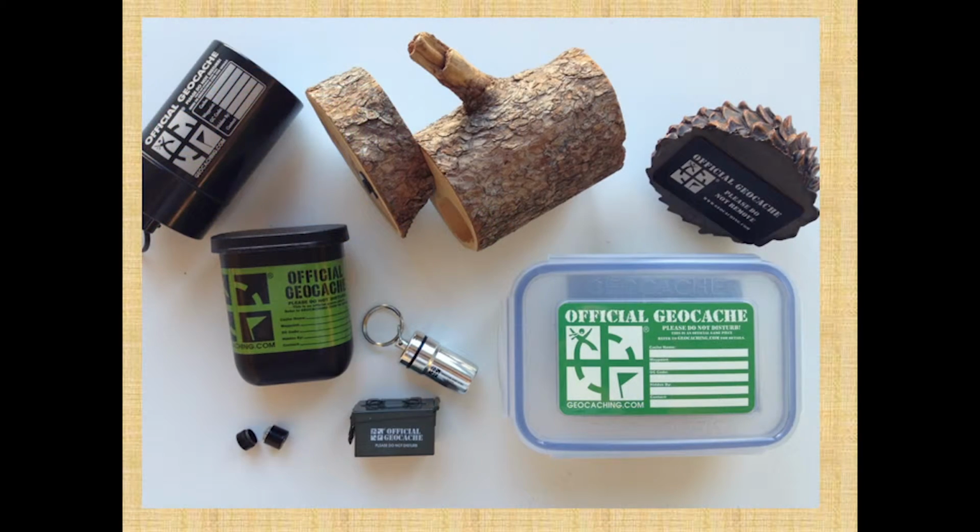Now some geocaches actually are very tricky, and they look like things out in the wild, like a pine cone or a tree bark. Or they're very, very small, like the one in the lower left. Often they're like a magnetic key box, and so you don't always know what you're looking for, but you get some instructions before you start.